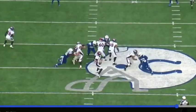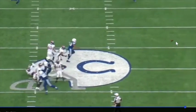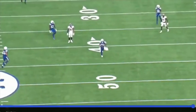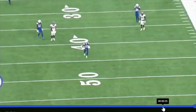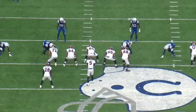He gets in, tips that football. Barely. It wobbled. One hop. Right to Kenny Moore. Made him pass before he was ready. So he didn't get the sack. He almost got the sack, but he got the second best thing, and that's a pass defense.